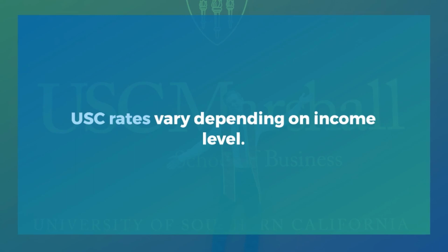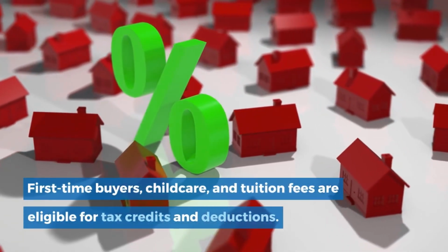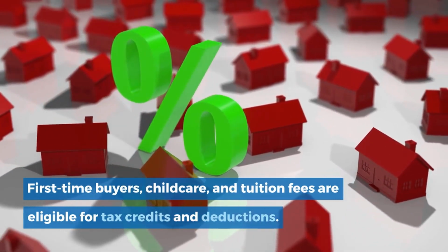However, there are some tax credits and deductions that can help reduce your tax bill. For example, if you're a first-time buyer, you can claim a tax credit of up to 20,000 euros. If you're paying for childcare, you can claim up to 1,500 euros per child. And if you're a student, you can claim tax relief on your tuition fees.